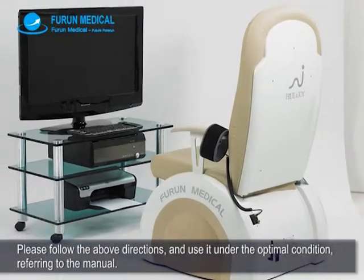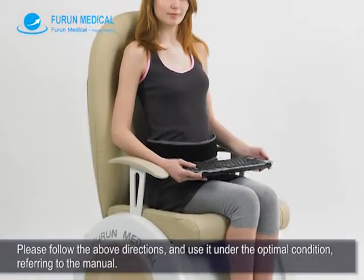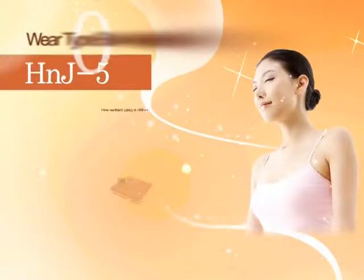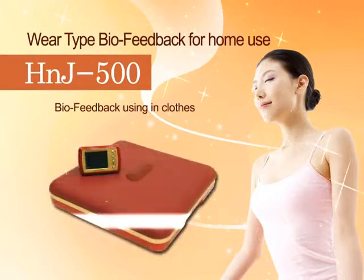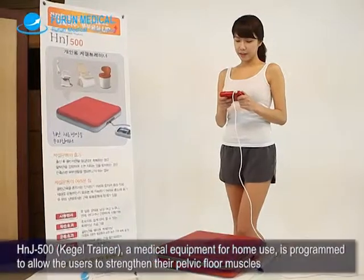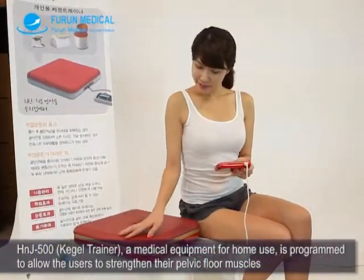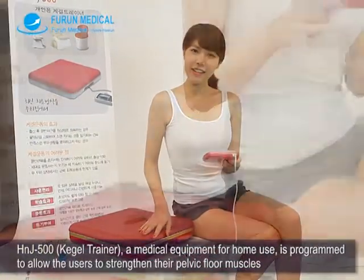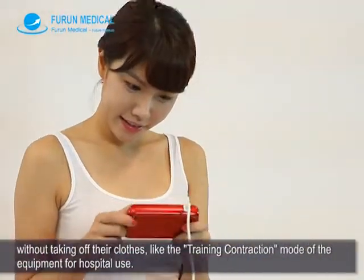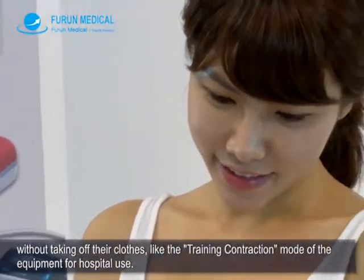Please follow the above directions and use it under the optimal condition, referring to the manual. HNJ 500. HNJ 500, Kegel Trainer, a medical equipment for home use, is programmed to allow users to strengthen their pelvic floor muscles without taking off their clothes, like the training contraction mode of the equipment for hospital use.